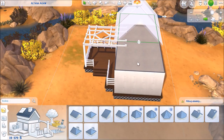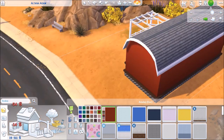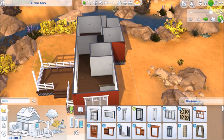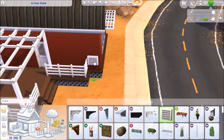And there is also a bathroom with a shower and tap combo, and of course a toddler's potty, but I didn't place a high chair for the toddler in this build, just because I personally don't like playing with it, because it's a bit glitchy and I just prefer to let toddlers sit on a couch or a normal chair.